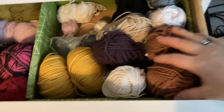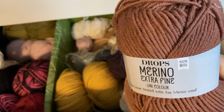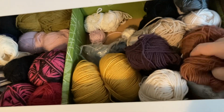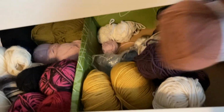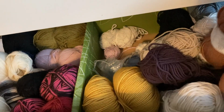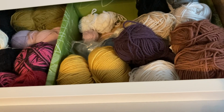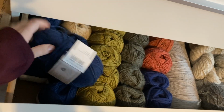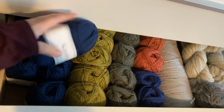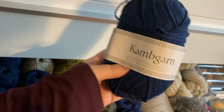In this box I have my merino stash, so Drops Merino Extra Fine. I've been using these quite a lot. These are mainly leftovers. This was meant to be a hat, but it still hasn't become one. And yeah, here I have my sweater quantities. This was meant to be one of my own designs. I have swatched, so this skein is used.